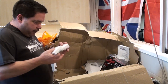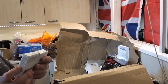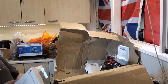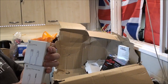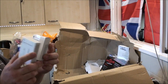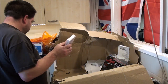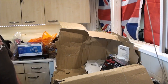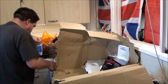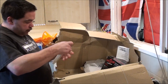We seem to have a couple of, oh, these are USB. Lightning to 3.5mm audio jack. Oh, these are for Apples. And USB-C to Lightning. Don't know anyone that has. Actually, I might. My brother might and my sister might. I'm going to ask those on Facebook later if they would want those, because I don't use iPhone.